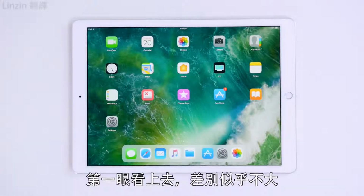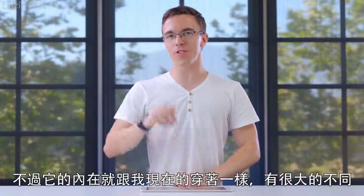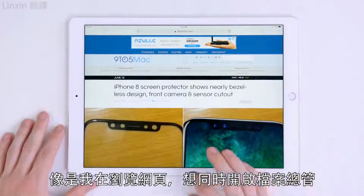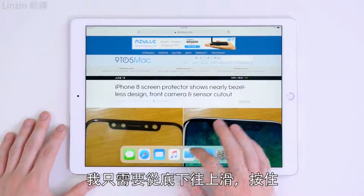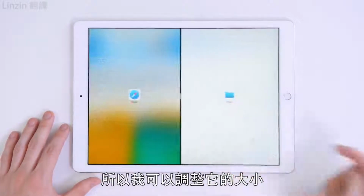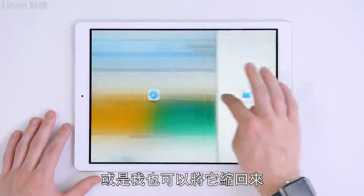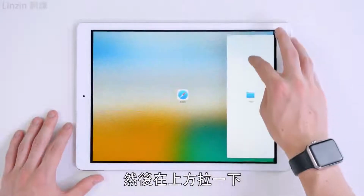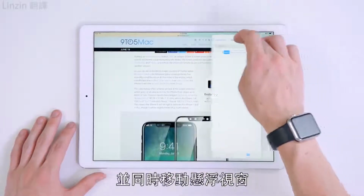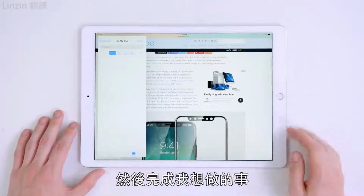At first glance it looks fairly similar, but just like my wardrobe changed, there's a lot going on under the hood. Say I'm web browsing and I want to pull up the file menu. All I do is swipe up from the bottom, tap it, and then drag it off to the side, and I get my normal split view, which I can then just readjust if I'd like. Or if I want, I can shrink it back down, and if I pull down from the top, it becomes a floating window. I'm still able to scroll in Safari, but I can also just toss this off to the side and do whatever I need to get done.